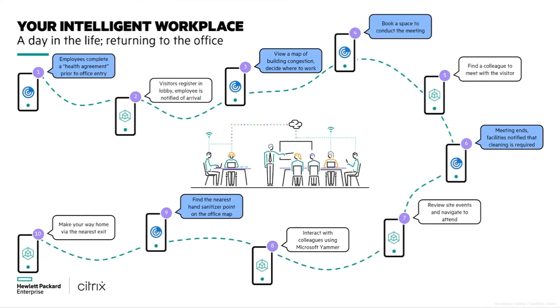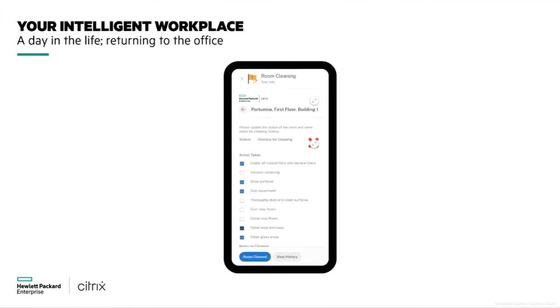So when that facilities team get notified, what we've done is we've built them a microapp to allow them to come in and, in an auditable fashion, list what has been interacted with and cleaned on this given occasion to make it safe for employees to come back to work. Once that room is cleaned, then the business is able to book that again. What's interesting is you can see here you've got the view history button, so the cleaner can go back and see what's been cleaned over time and interact with that, clean that space in an appropriate manner.